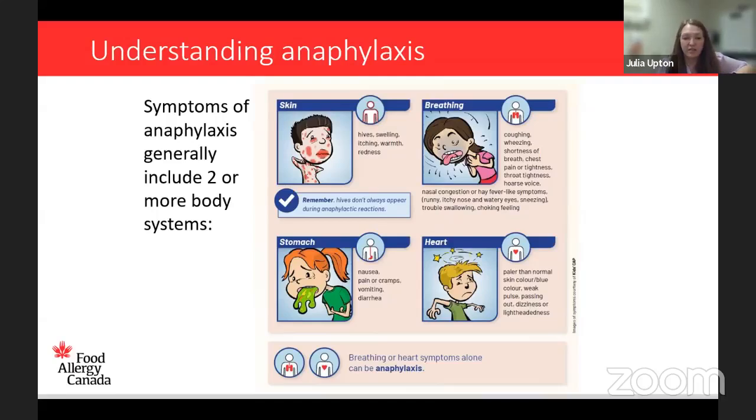So the most dangerous symptoms are difficulty breathing, so symptoms affecting the chest or the throat, or a drop in blood pressure, so symptoms of dizziness or feeling faint or weak, etc. We can see here that the other symptoms are itemized in these pictures. We can have skin symptoms such as hives or swelling or itching or redness. We don't always have hives with an allergic reaction, and so it's important not to rely on those. I would say most of the reactions have hives plus something, but not always. And so that's not the only symptom to look for.